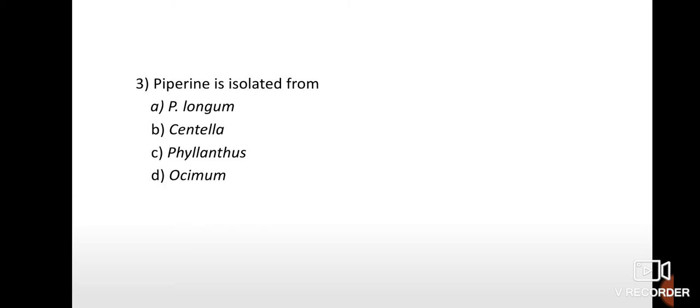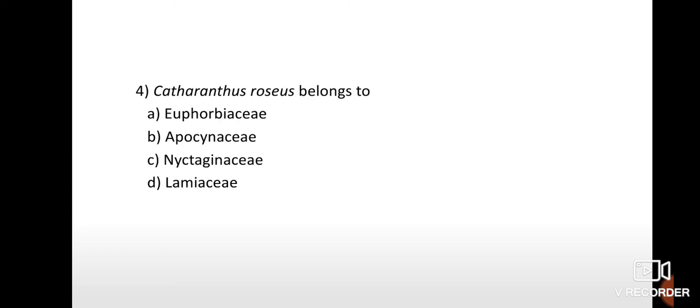Then piperine is isolated from Piper longum, Centella, Phyllanthus or Ocimum. So piperine is isolated from Piper longum. A, Piper longum is the answer.